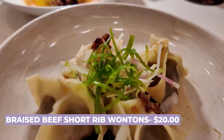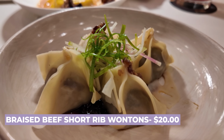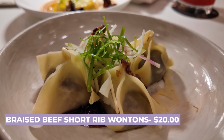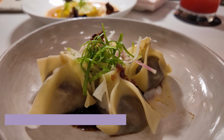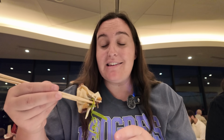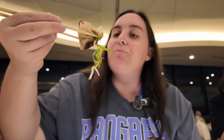And for our final dish of the evening, we got the braised beef short rib wontons. These have a miso cola onion sauce with radish, crispy garlic chili oil, and pickled lotus root for $20. Now these wontons are another classic California Grill dish that used to be on the regular menu, but I guess now you can only get it at the bar, or maybe you could order it if you get the prix fixe menu as an add-on. I'm not really sure, but these are always delicious. I'm assuming they're going to be just as delicious today.